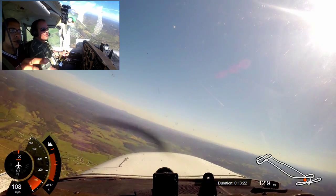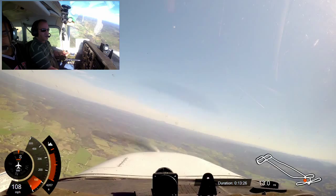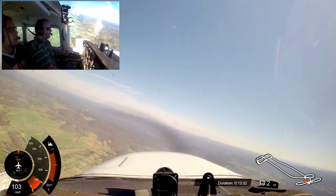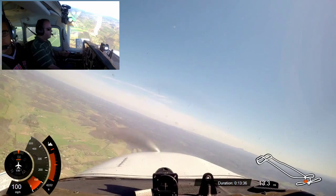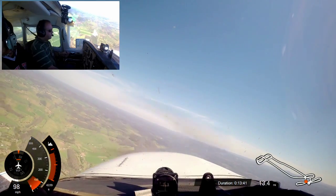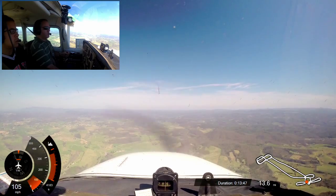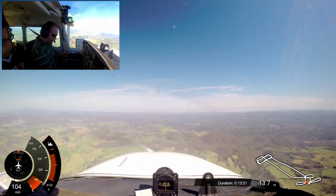Yeah, look how the wingtip vortices. Oh, wow. Okay. All clear. All clear.